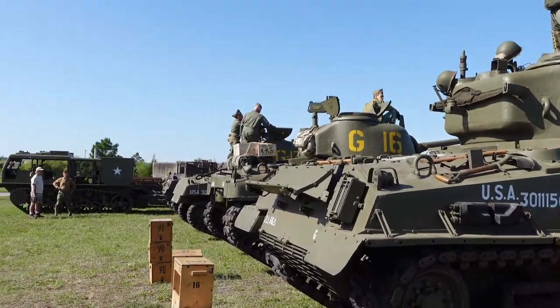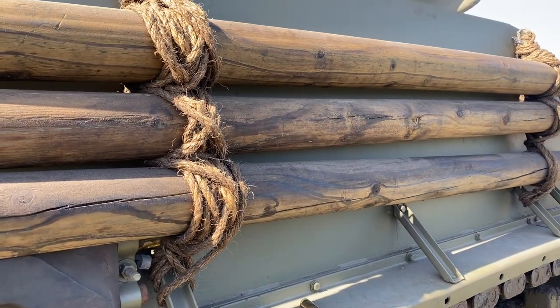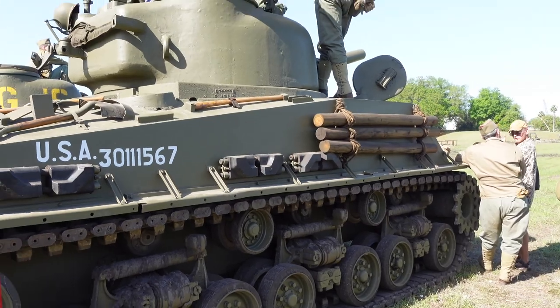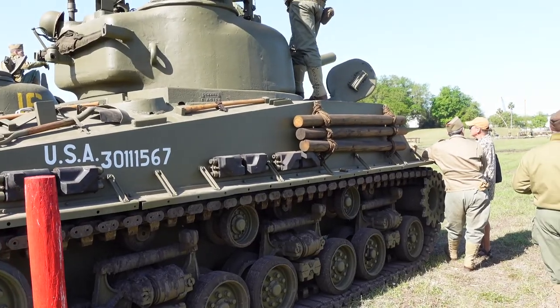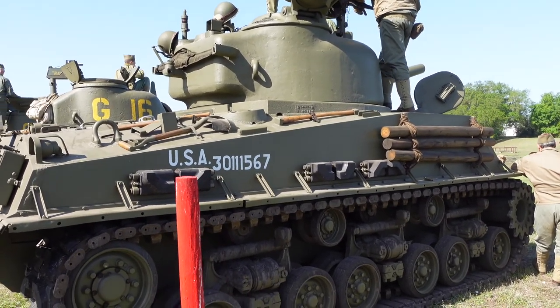I just can't get over the sheer size of these guys. You can see this wood on the side. That was a little extra protection for the crew. It was in hopes of having a German Panzerfaust or Panzerschreck detonate prior to hitting the armor. Not sure how effective it was, but that's an example of it there.